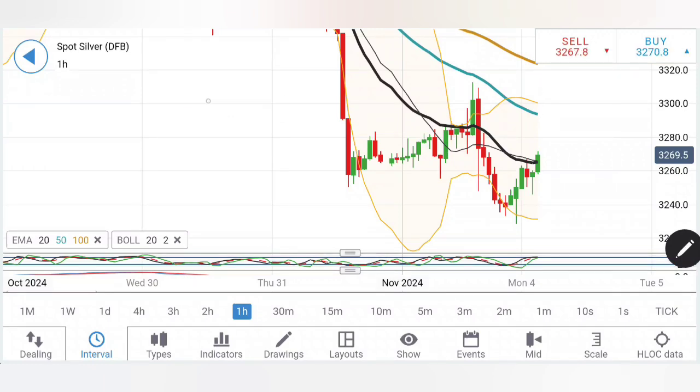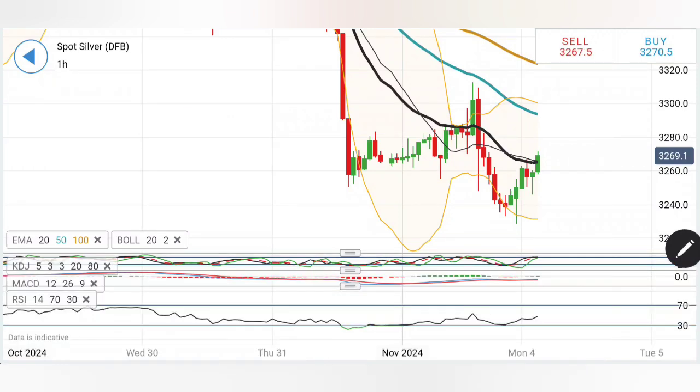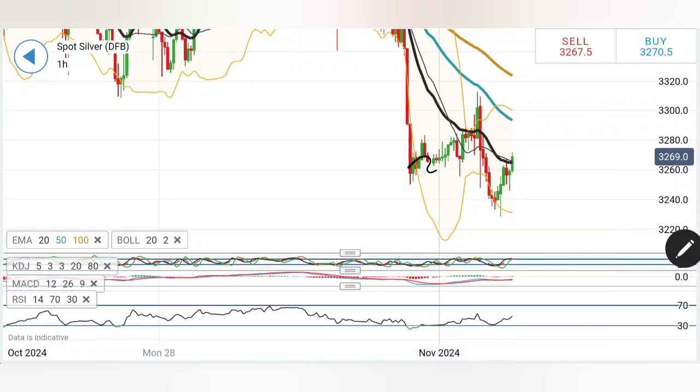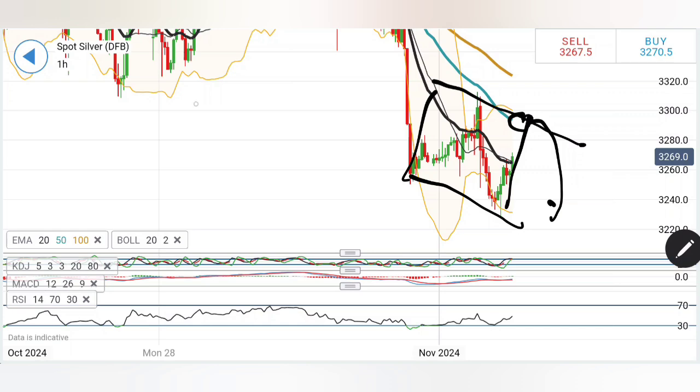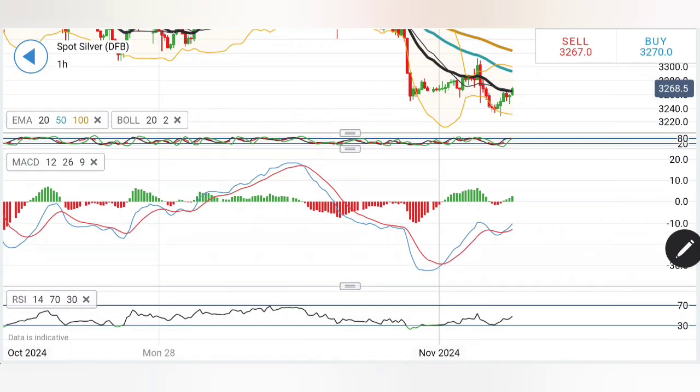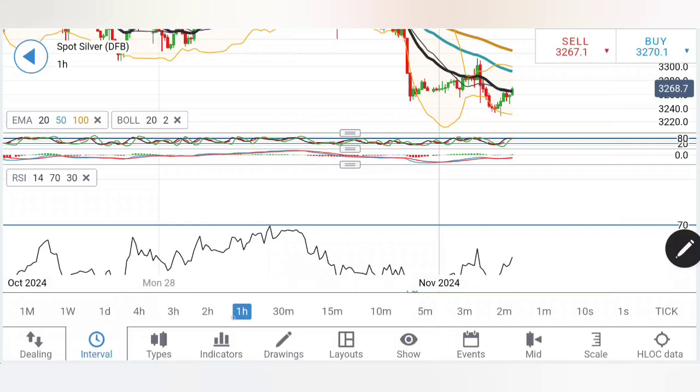Any movement beyond 33.20 is a sign of reversal. As long as silver trades below 33.20, we have to exercise a bit of caution. Yes, it is trading in this bearish channel. It can deliver lower lows, lower highs, and it can stay in this zone for a while. Stochastic is at the top, MACD has crossed over and it is trading with divergence, staying bullish, RSI rising.